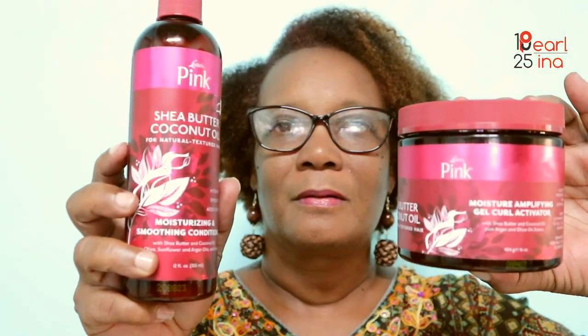It's a moisturizing, amplifying curl gel activator. So many words in one, right? And it's made with shea butter and coconut oil plus argan and olive oil esters, right? And on the side here it has shea butter coconut oil for natural textured hair, okay? So like I said before, this is the first one I saw that caught my attention. Then when I decided to go back and get them, I also picked up this other one, the moisturizing and smoothing conditioner, right? So I have these two here, and I'm doing a review on these two products, okay?